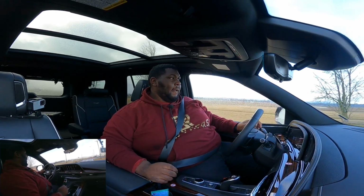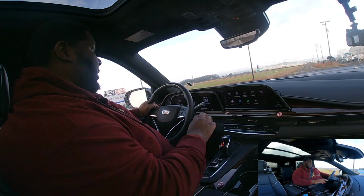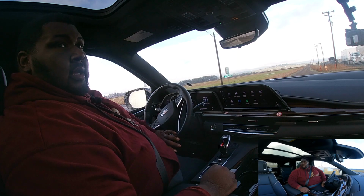All right, so this vehicle has 420 horsepower and 460 foot-pounds of torque. So let's go ahead and see what that's like.